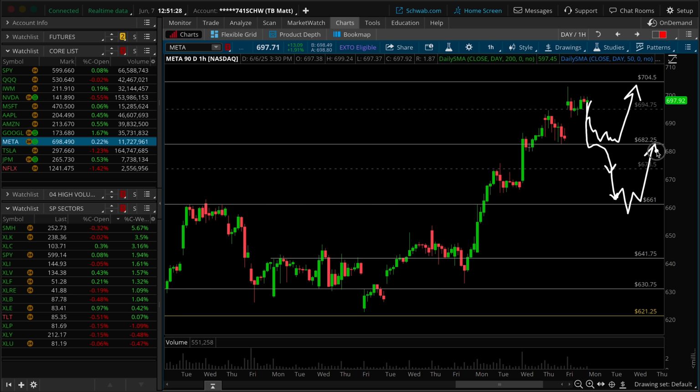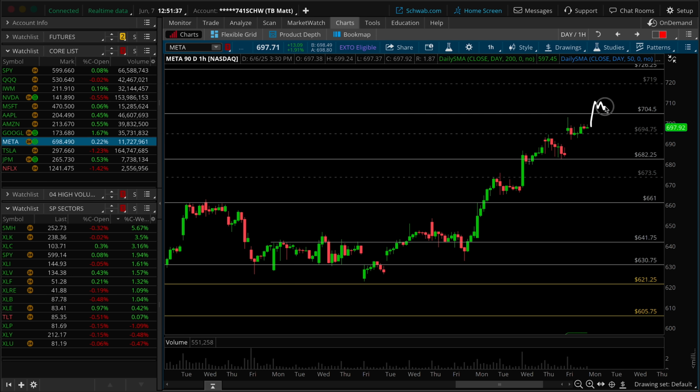How do we get involved back in the upward direction for that daily higher low? There it is. Okay, Meta done. If we were to get consolidation over 704.50, I wouldn't fight it. I would not try to force the issue on a short.